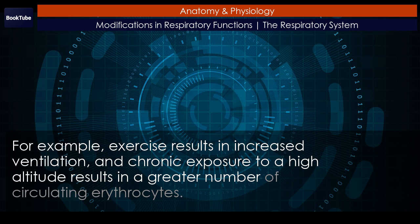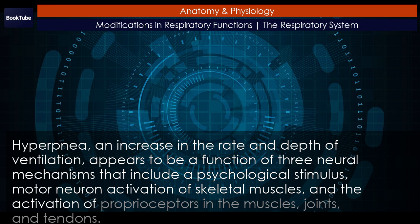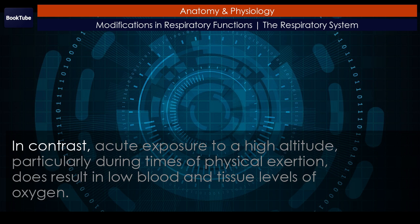of circulating erythrocytes. Hyperpnea, an increase in the rate and depth of ventilation, appears to be a function of three neural mechanisms that include a psychological stimulus, motor neuron activation of skeletal muscles, and the activation of proprioceptors in the muscles, joints, and tendons. As a result, hyperpnea related to exercise is initiated when exercise begins, as opposed to when tissue oxygen demand actually increases. In contrast, acute exposure to a high altitude, particularly during times of physical exertion, does result in low blood and tissue levels of oxygen.